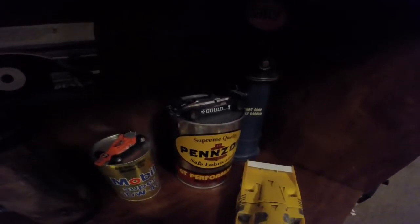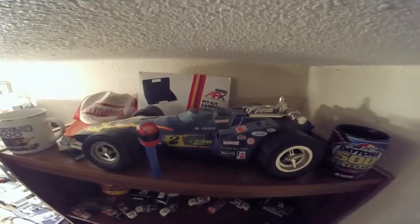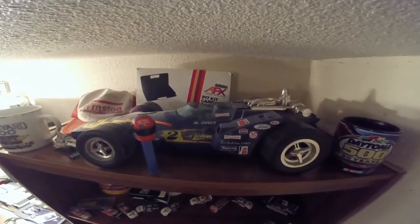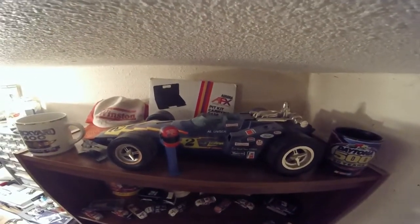I've been looking at those on eBay lately, maybe thinking about picking up a couple other ones, some nostalgic stuff from my childhood that I have. And then over here, I've been meaning to feature this too, this really cool Johnny Lightning Hot Wheels case that's an IndyCar, Al Unser. Very cool. I have to show that to you guys sometime.